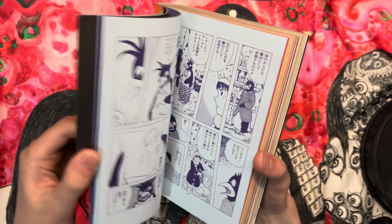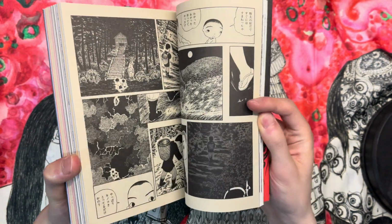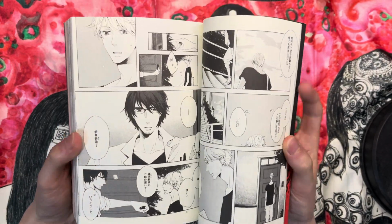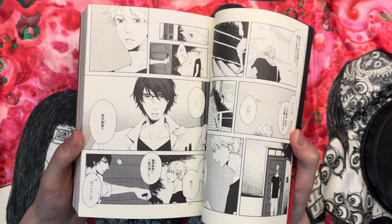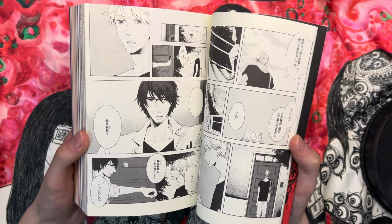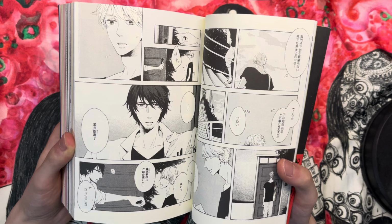So I'm not gonna flick through all of the UFO thing, because I want you guys to actually go out and buy it, because it's going to be amazing. Marina Shirakawa, if you've tried to look at his stuff online, is extremely rare. If you find it, it'll also be extremely expensive. So I'll give you an idea of what is in this tankobon.